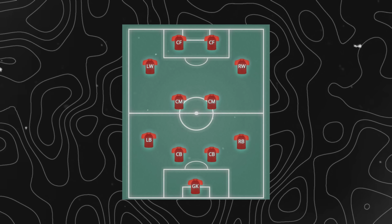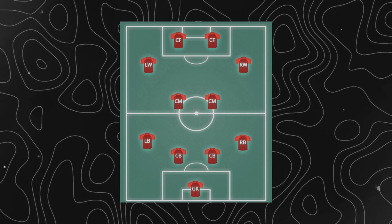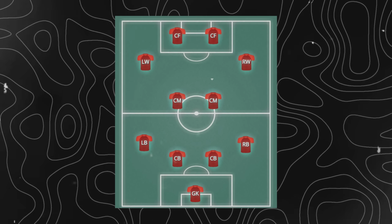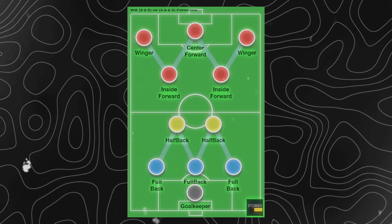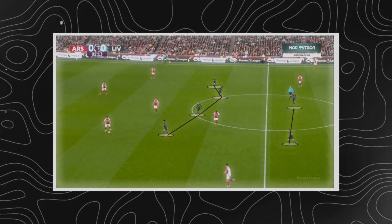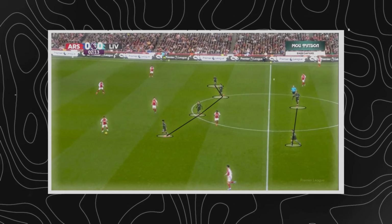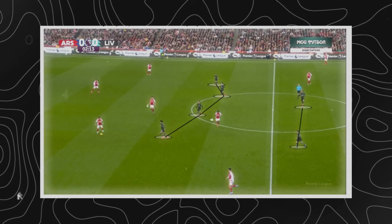Under Slot, Liverpool have genuinely defended out of a 4-2-4 shape, and there are lots of reasons for this, one of which is that it's an effective way to defend against teams who use the common 3-2-5 structure that you see a lot of Premier League clubs use these days. The 4-2-4 gives you +1 at the back, meaning the back line will have an extra player against the front three. This shape can also cover the midfield nicely, and you have excellent access to the opposition's first line of build-up.